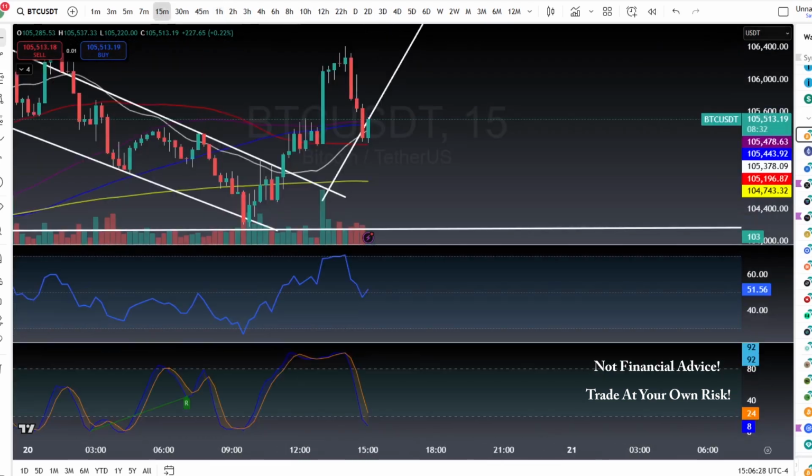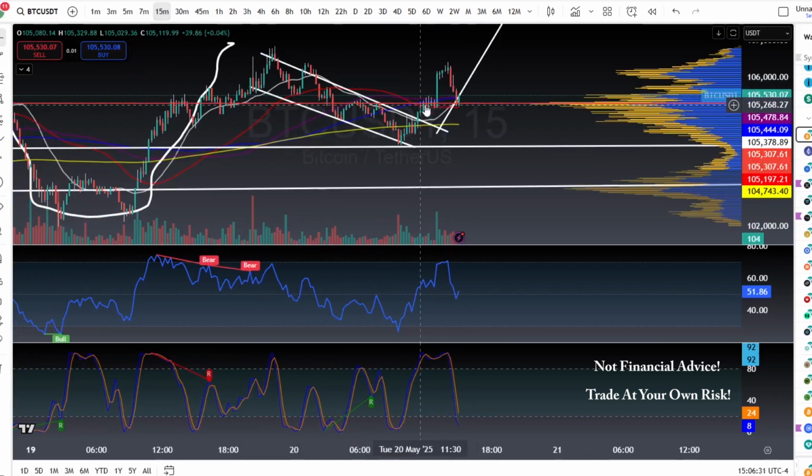We head over to the 15-minute time frame. Looks like we could be doing a head and shoulders here. This is a shoulder. This is a head. If we can move back above, then this could create a shoulder, and then all of a sudden this could dip us all the way back down to 104, which would be the 200-day moving average on the 1-hour chart.